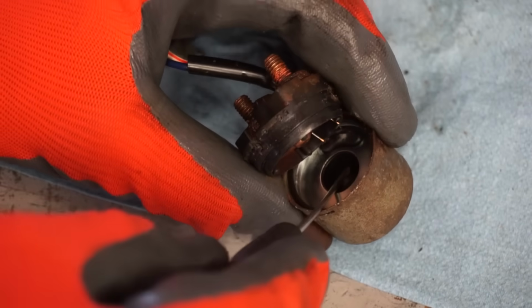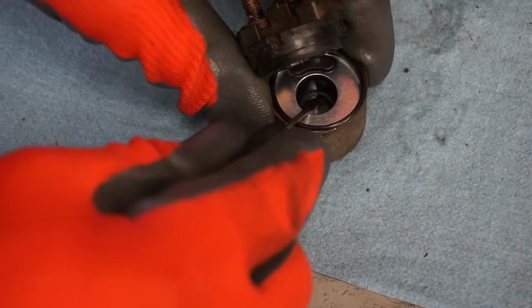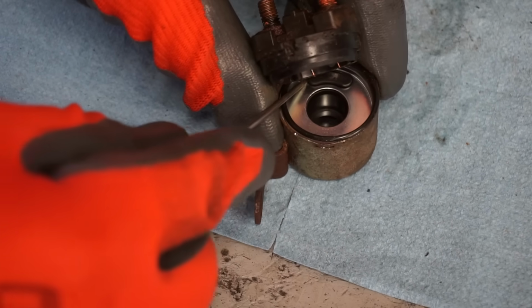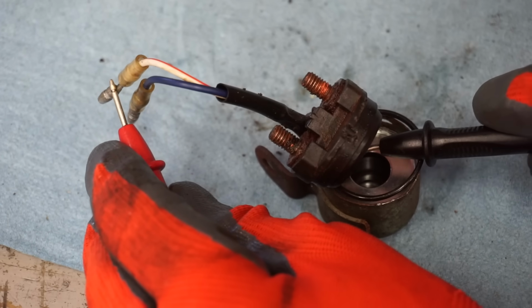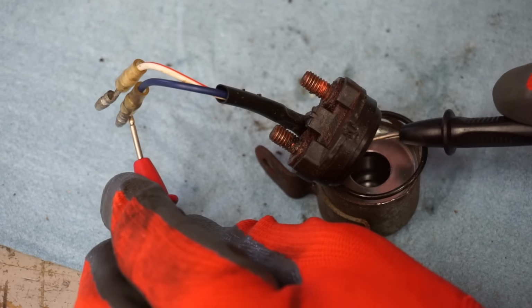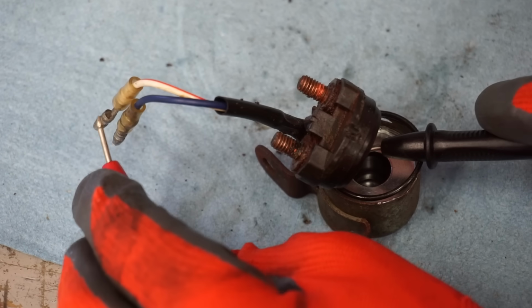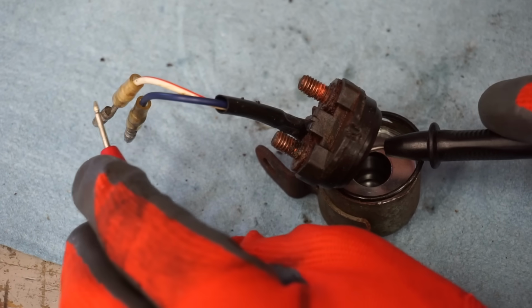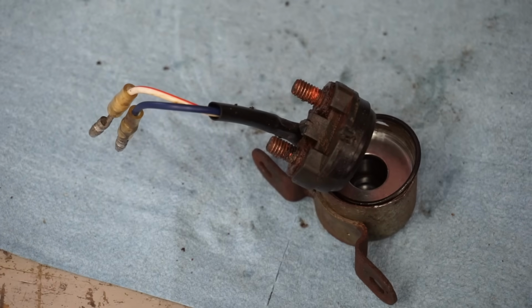We're gonna try to fish this out. There's magnets in here. Got your O-ring. I don't think that's gonna come out of there. Probably not. Spins. And then this one. So the broken one is actually the blue wire going in. So the ground we're missing.